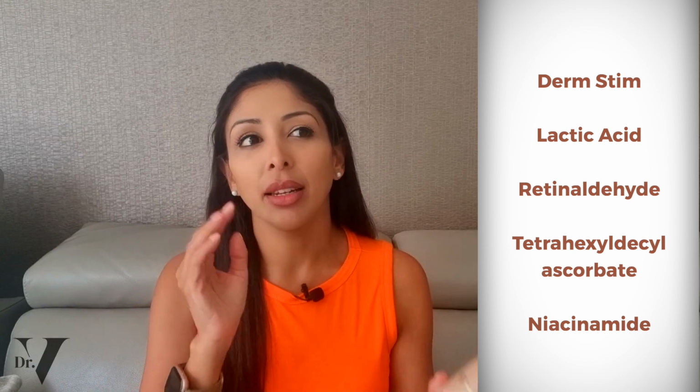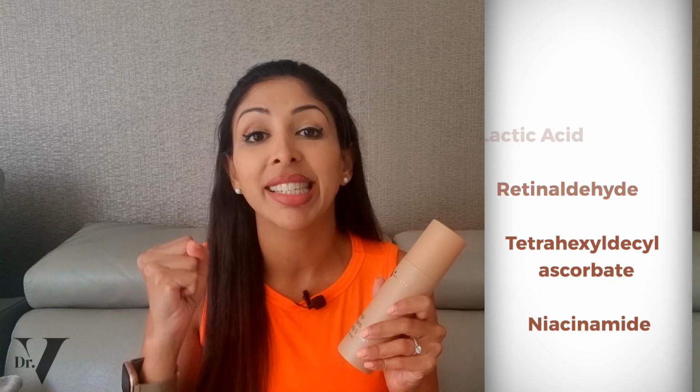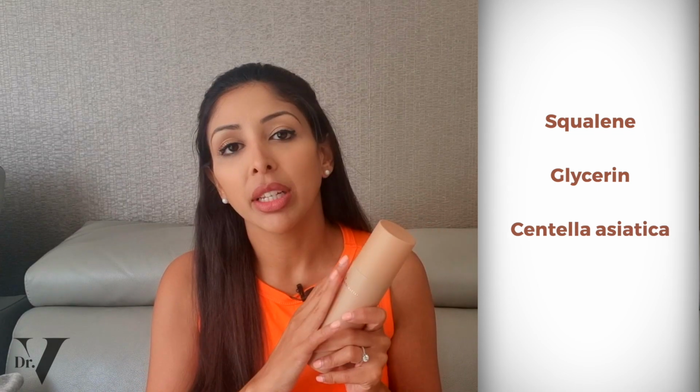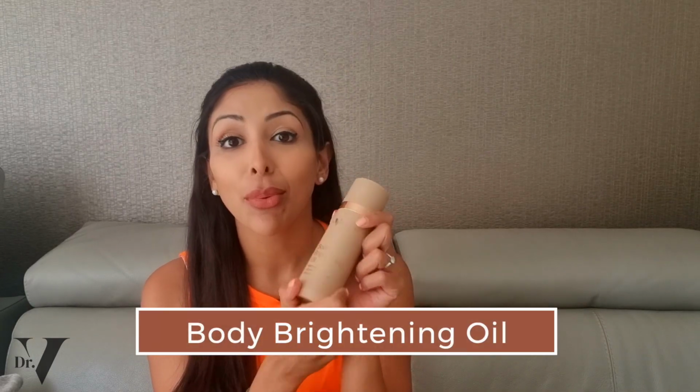And then on top of that, the number one mistake that happens with body washes is that they are stripping to the skin and they don't hydrate the skin. They don't use enough humectants. And so in here, I've put in squalene plus glycerin. And also, of course, I've put in soothing ingredients. So we've got Centella asiatica in this. So as soon as you've used this and applied your body wash, you will notice your skin glowing straight away. Now moving on to my favorite product from the whole range, and that is our body brightening oil.